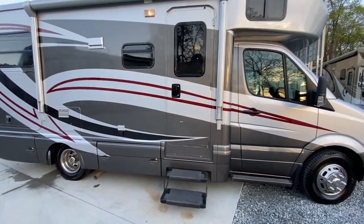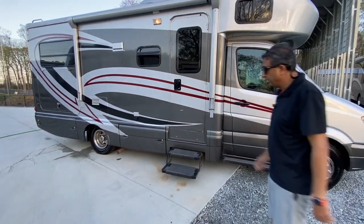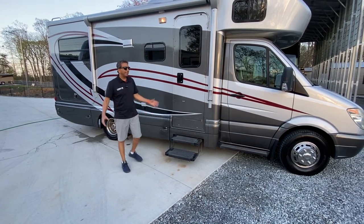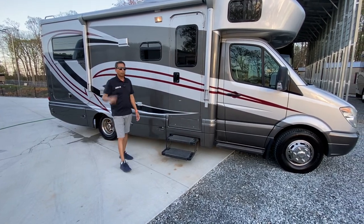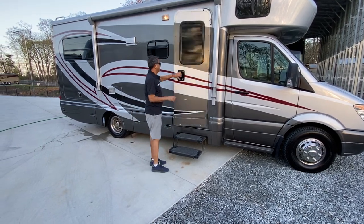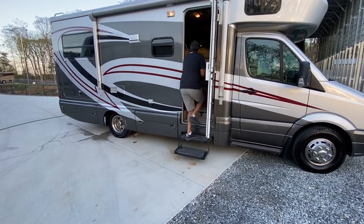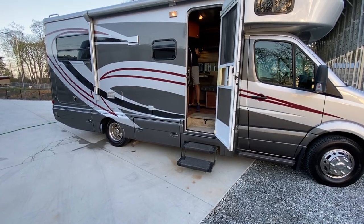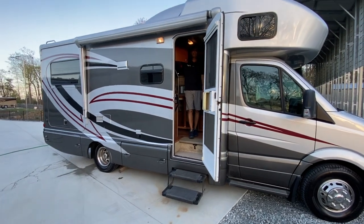We have put LVP floor. We took that factory Berber, what do you call that? Shaggy 70s style carpet had to go. Can you open the awning before we go in? Yeah, let's do that. Sure. Open the awning up. And the slide. I'll open the slide too. Is it coming out? Yeah.